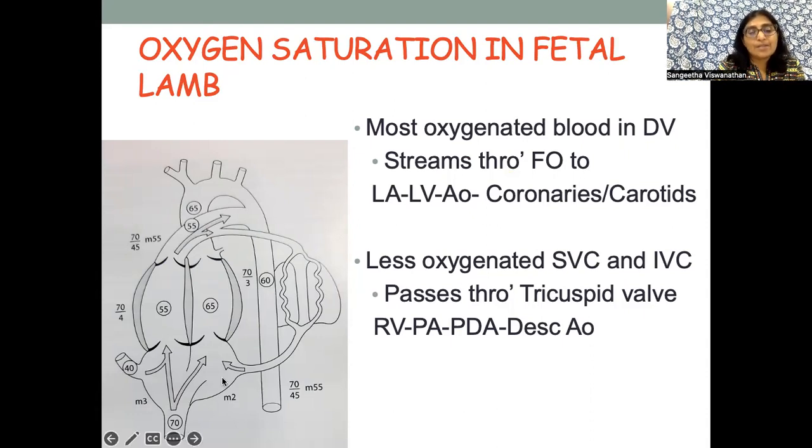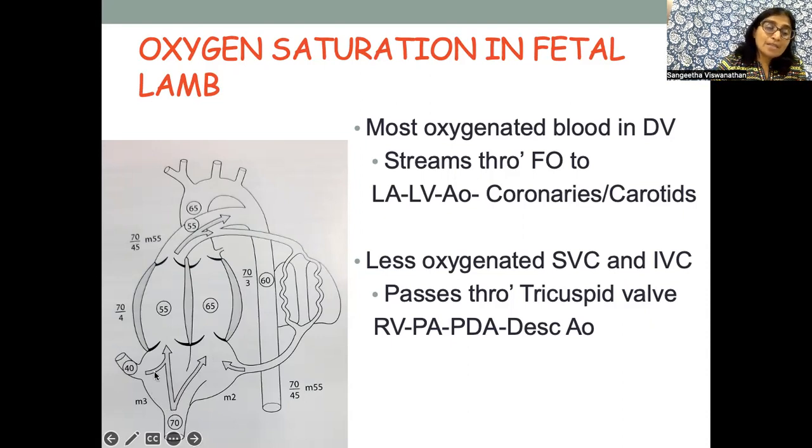This is one of his very nice illustrations where you see the oxygen saturation in the various chambers and vessels of the heart. Here you have the IVC and the ductus venosus, which has the highest saturation of 70%. And the ductus venosus blood preferentially streams across the foramen ovale into the left atrium. The SVC blood and the actual IVC blood, not the ductus venosus blood, but the IVC blood, then go across the tricuspid valve into the pulmonary artery. And this is much more desaturated than the ductus venosus blood. The ductus venosus blood has a saturation of around 70%.